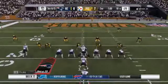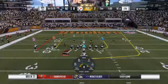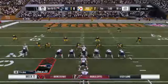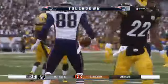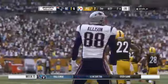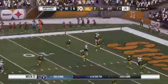Back to throw here. And that's going to be caught for a Patriot touchdown. Geronimo Allison, his 2nd touchdown on the season. And the Patriots are within an extra point of tying this one up.